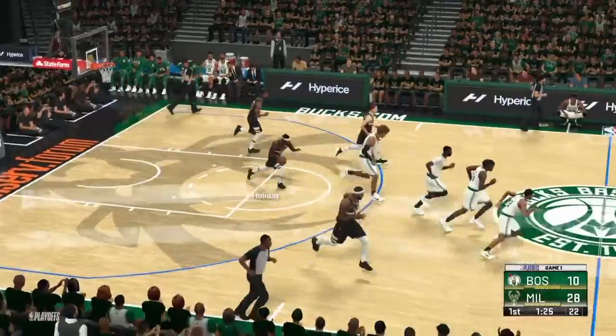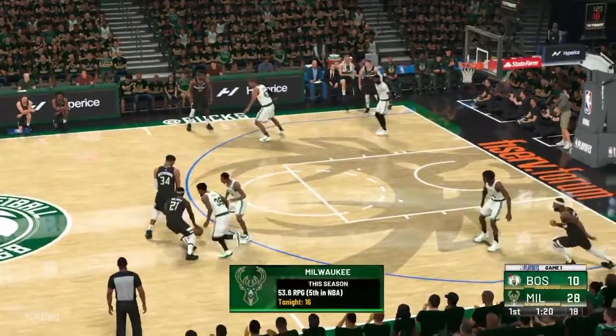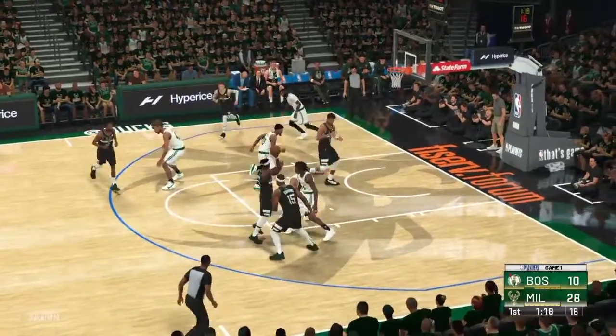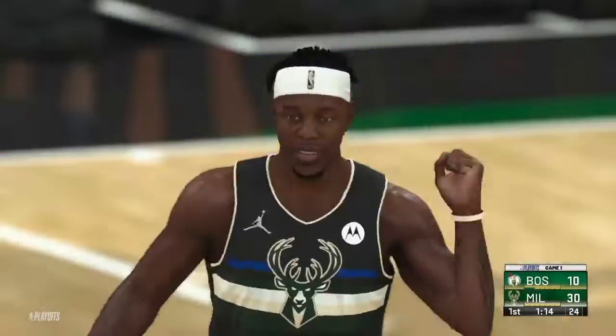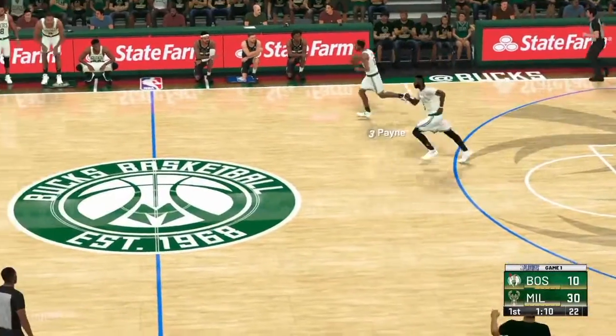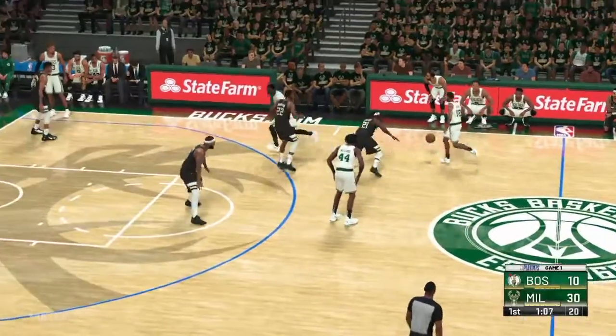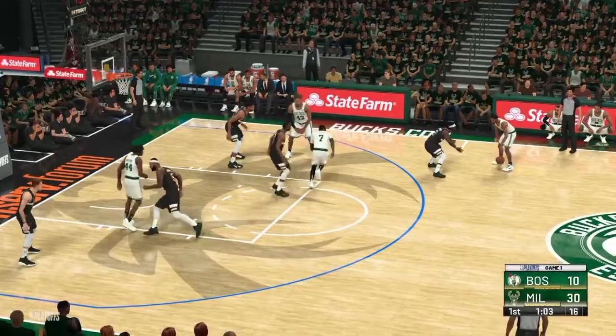Pretty impressive. Outside, Brown. Ooh, he can't stop the run as that misses. Holiday with the ball. And it's Payne picking him up. Holiday passes to Antetokounmpo. Count it. Antetokounmpo's got 16. They're not messing around. 5 of their last 6 buckets have come from the interior. They need something good to happen here. Yeah, they've gone way too long without a score.